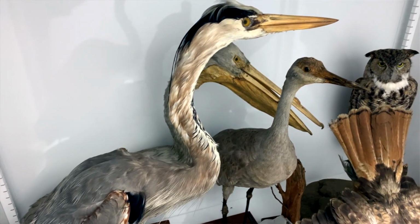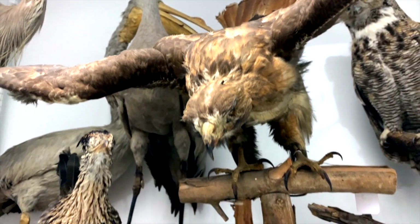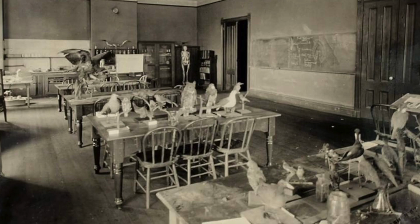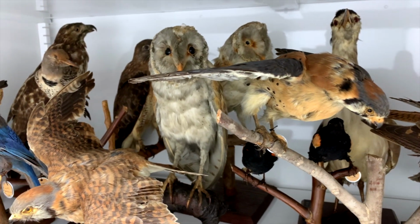I'm standing in front of some of our study specimens, most of which were created at the turn of the century, actually a little after the turn of the century, in a class that La Verne College at the time had called Birds of California. That was a class inside of our biology department. You could get 2 units, and it was to help you better understand the anatomy and the morphology of birds that you could see within the area. And they are still used in classrooms today.